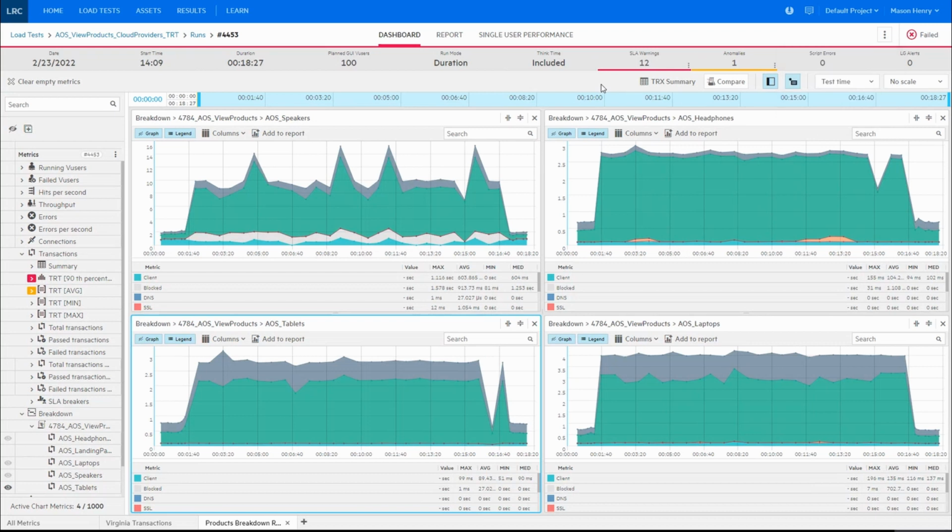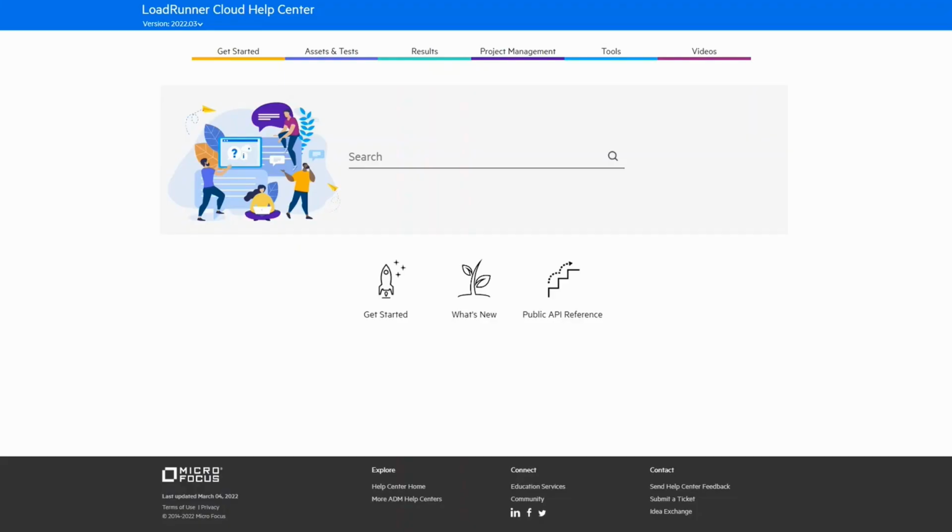Finally, LoadRunner Cloud makes it easy for teams to learn and adopt the solution by keeping you up to date on new features, as well as providing an interactive help for activities such as managing assets, like scripts, tests, and monitors, creating dashboards and viewing results, setting up and leveraging the extensive integration offerings LoadRunner Cloud provides, as well as videos and feature-specific demonstrations.